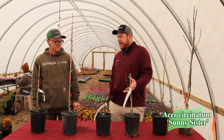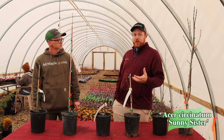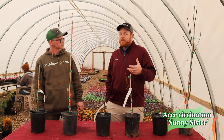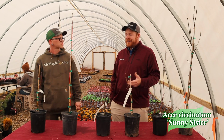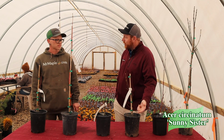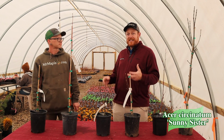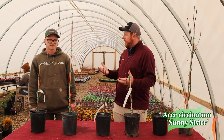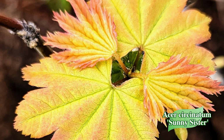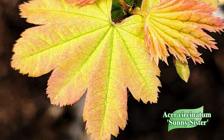Really, really cool. I know that we'd heard of people thinking, hey, we're going to do something new and we're going to use Acer circinatum as rootstock. Some people in the Pacific Northwest have been doing that for a while. I don't recommend it. I mean, circinatum as the rootstock, the part you're grafting to, I mean, if you see this plant growing in the wild, you know that these things sucker everywhere. It's a shrub. But by getting one that's grafted onto a palmatum, you're not having that suckering issue that you would have if you grafted these to circinatum themselves. Nice. So that's just one thing to consider.